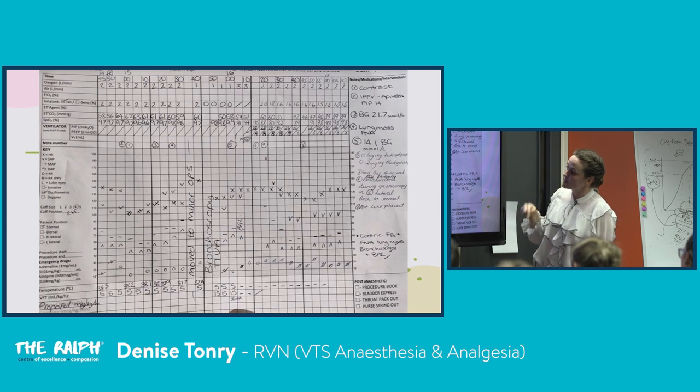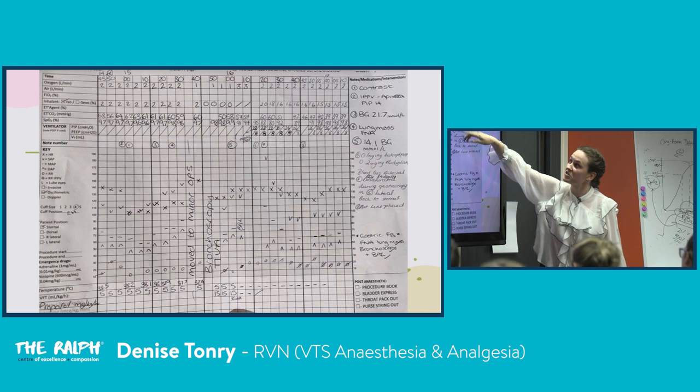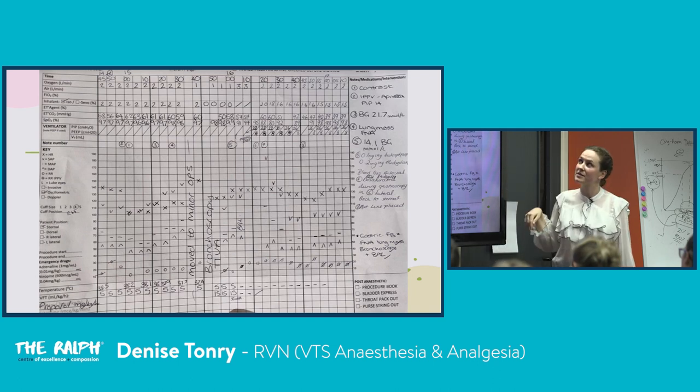So in this case, we managed to bring the SpO2 up, but it took a good maybe 20 minutes to get it back up. And we moved the patient back into sternal, and we aborted doing the gastroscopy in lateral recumbency.